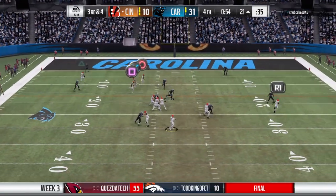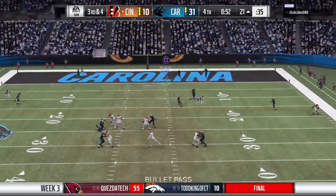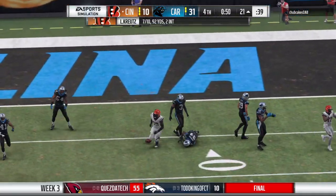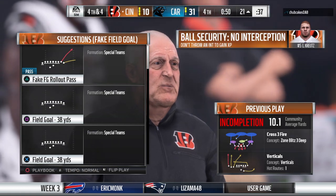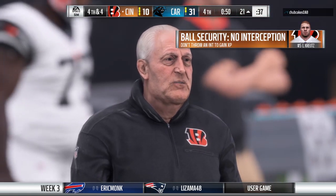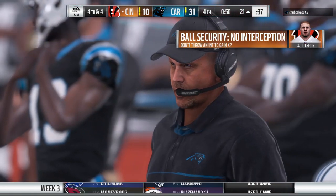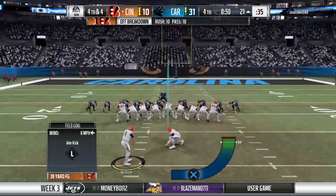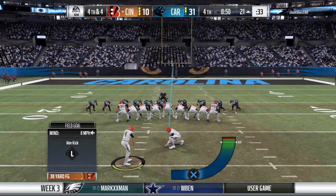Out of the gun now on 3rd down. Hard throw. Incomplete. Another wayward pass. You know, things started out poorly in this game, and to be frank, they just really haven't gotten much better. And all that does is embolden the secondary. They feel good about what's going on, and they just play better and better.